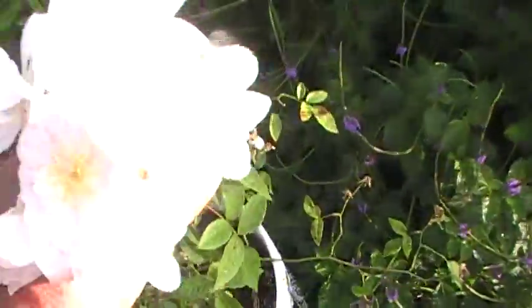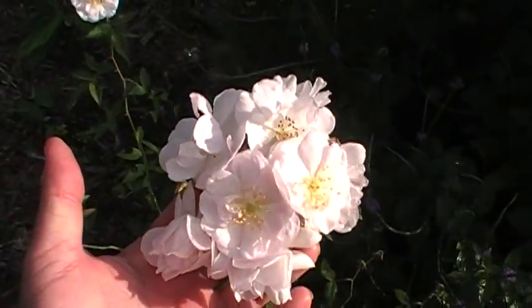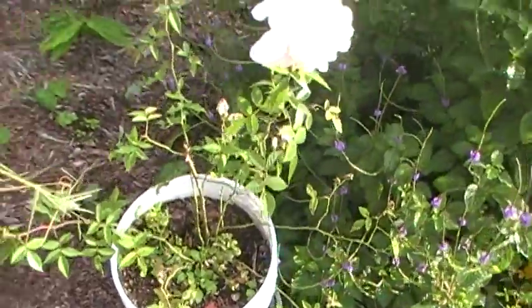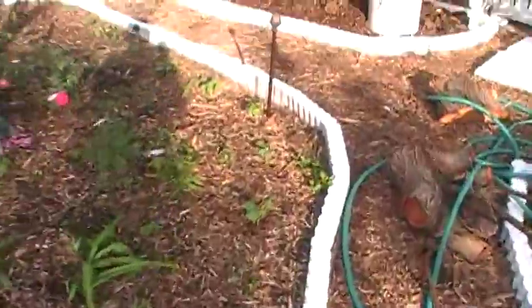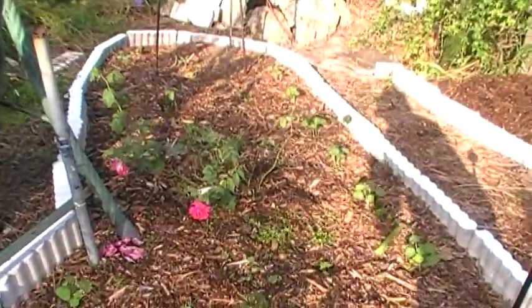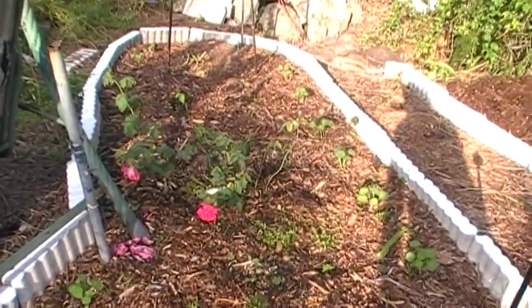Oh man, this is absolutely glorious. Not too sure where I'm going to be burying this bucket. And over here, got blooms that opened yesterday or day before on Maggie, which has been buried for about a week now in its water-wise container garden.